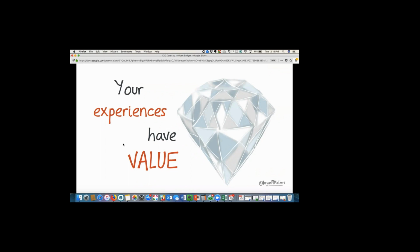So you can think about maybe volunteer work. It could be a hobby or interest that showcases some sort of transferable skills that might be beneficial to an employer or your career plans. Usually when I facilitate an in-person workshop about open badges, I get people to think about these experiences and maybe draw a visual representation of a badge of what this experience might have exemplified as far as skills go.